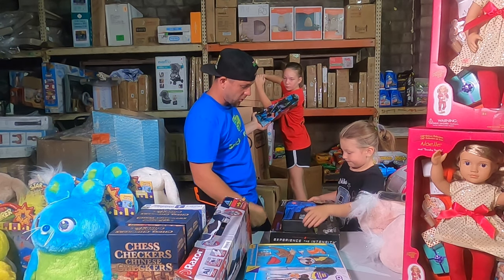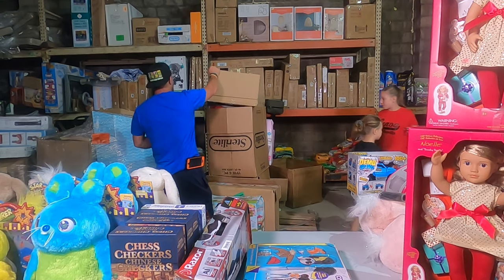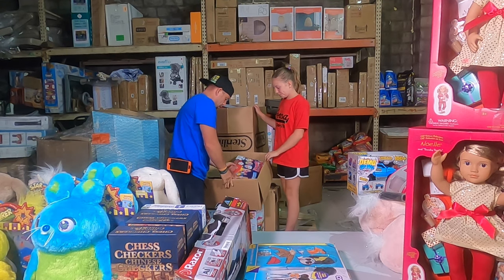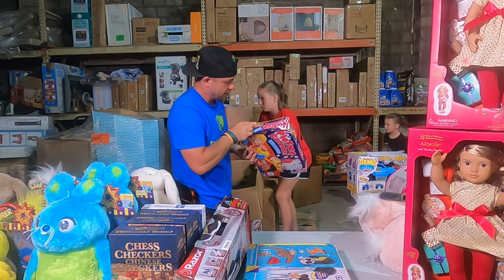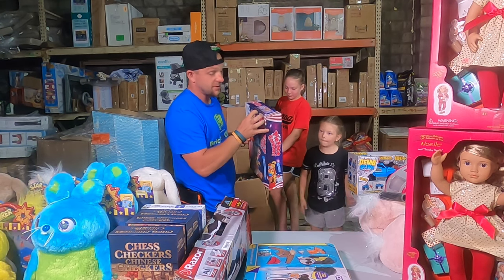And this Nerf gun has been opened. Let's go ahead and put that on the blue pile. Let me get some clothes. What do we got here? All right. We have a pie in the face. And this has been opened.